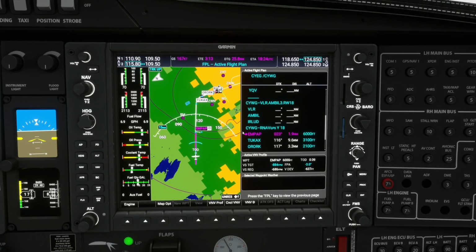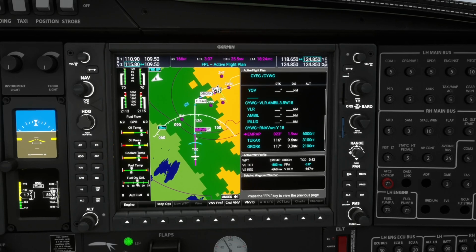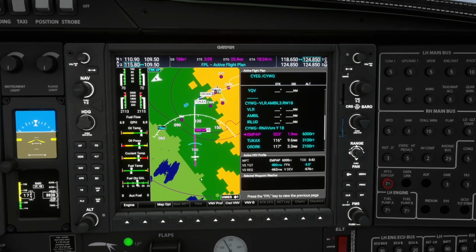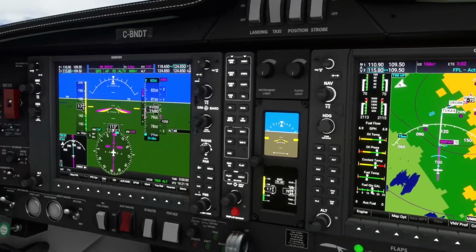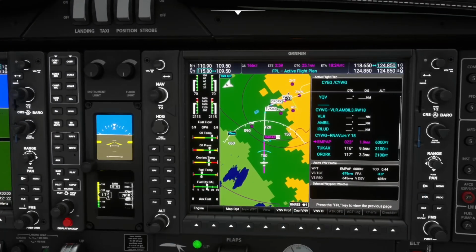Like I said, you also have the option of going, if you have more time, going direct to MPAP, and then that'll just put that in there for now, and then you can get rid of this other stuff and clean it up as required. So that looks pretty good. We're 8,000 for 6,000 now. We're just waiting for clearance for the approach. So let's change our minimums to 1134.